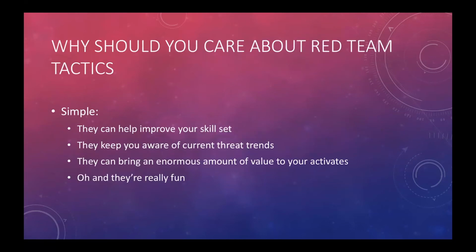So the question is, why should you care about red team tactics, whether you're a pen tester, blue teamer, manager, et cetera? We'll get into the blue team side at the end because I don't want to leave them out. It's a simple equation, really. They can improve your skill set by researching adversarial TTP, so tactics, techniques, and procedures. You really dive into what some of the most advanced threat actors are actually doing. And you may find that they're actually not doing really advanced things. They're just taking advantage of what's already there. So, living off the land techniques.